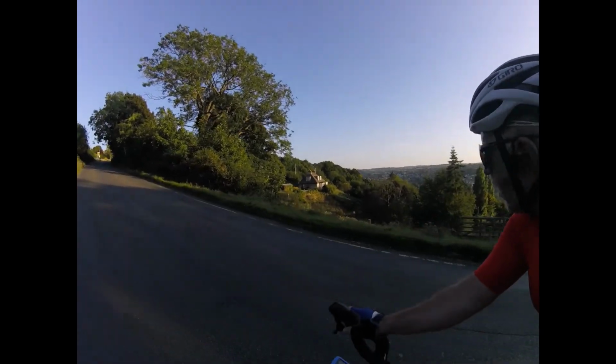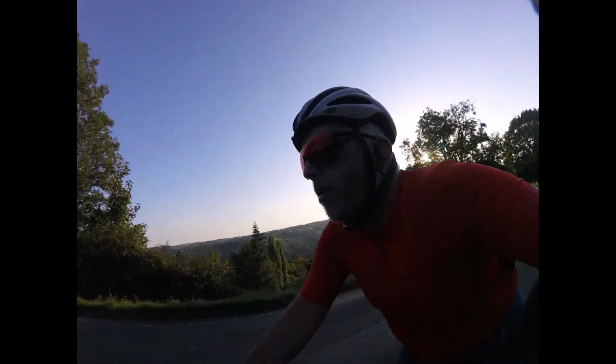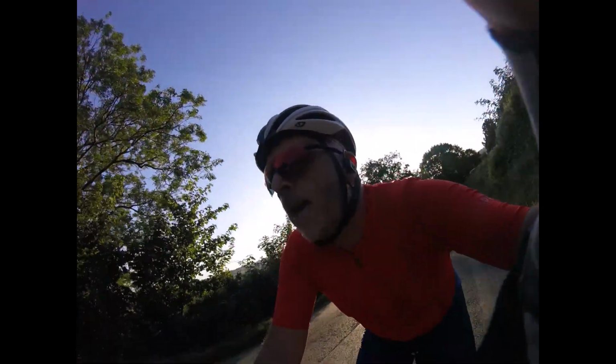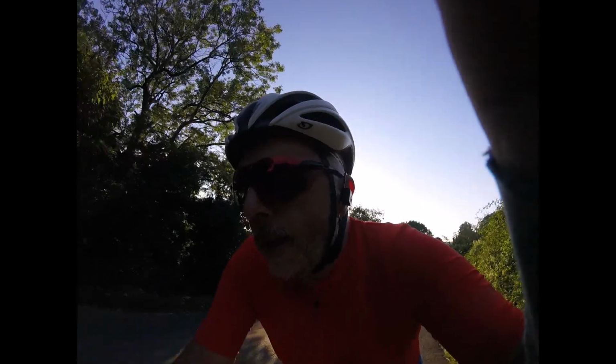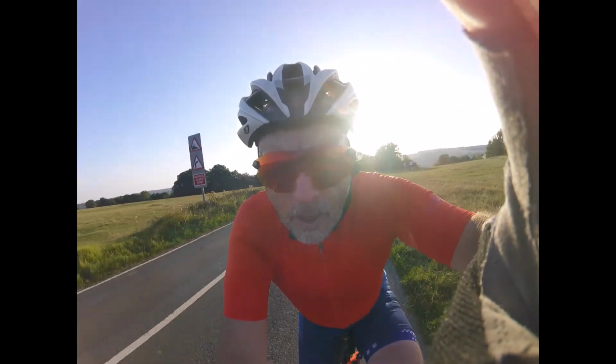Look over there now. That's the town of Nailsworth, and I'm climbing up to, well, I'm just coming into the hamlet of Amberley. I've climbed up a few hundred feet. I'm nearly at the top though, thankfully. I'm now up on Minchinhampton Common.